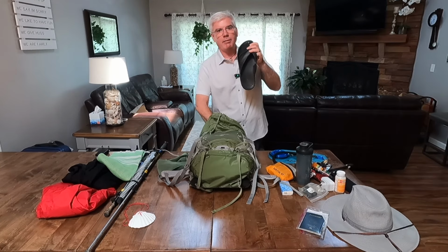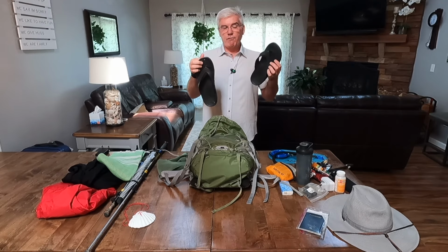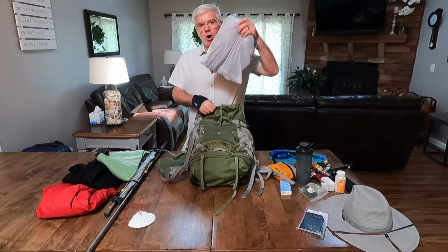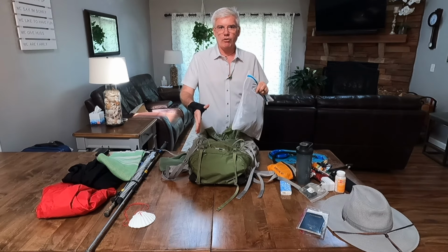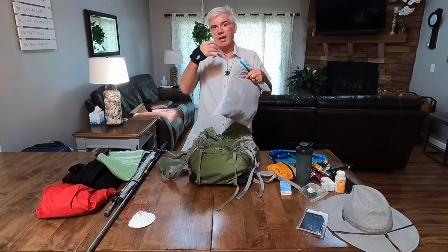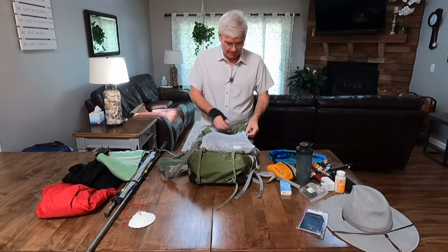I've got a pair of flip-flops. So my flip-flops are for the evenings, for the shower, for just wandering around town after I'm all done walking for the day. And I keep all of the clothes that I carry in this little bag. I like that it's not all just floating around loose in my backpack, and the bag adds no extra weight. Plus on laundry day, I can just stuff all the dirty stuff into this bag to carry it down to wash wherever I'm washing it.